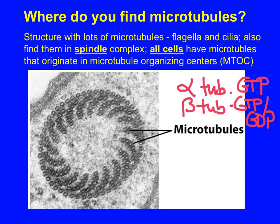Yes? The way I looked at the picture, and I was confused at first, it looked like it's spiraling up, and maybe all the alphas are binding to alphas and all the betas are binding to more betas? But they're not. They're in a line like this, and there are 13 lines like this, but they also have side-to-side interaction. What kind of interactions? Weak non-covalent. So one protofilament is not going to be very strong. This one has 13.